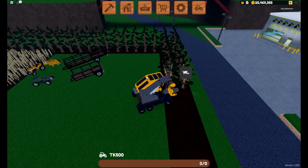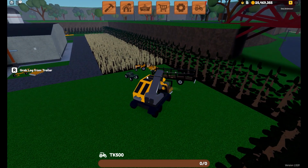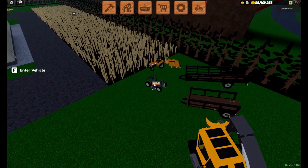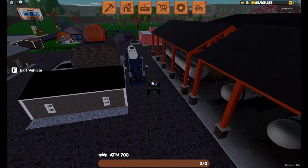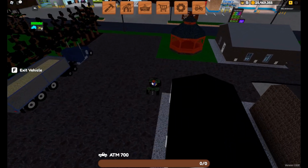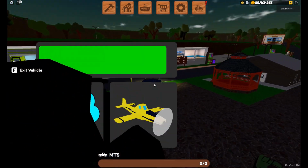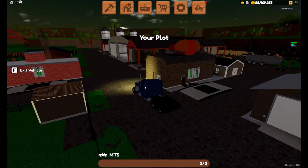So I think I'm going to go ahead and stop here with this video. We are getting some cows, so we're just going to hop out. And we're not going to take, let's just go ahead and grab this one. We're taking our semi. Why? We're taking the big trailer. We're going to get as many of these animals as we can.